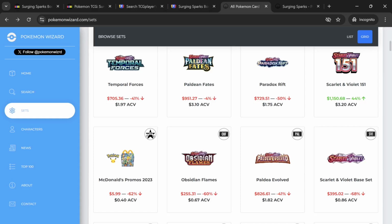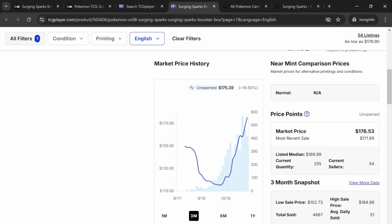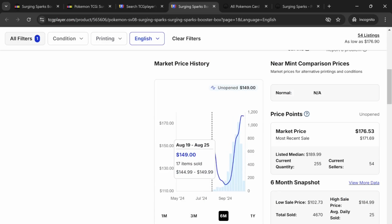Today we're going to be talking about Surging Sparks and seeing whether it's still a good investment or not, or if you should just hold off on it, or if you should just make some purchases right now. So today we're going to see whether or not it's a good idea to get into some Surging Sparks booster boxes if you haven't already. So coming over here to Surging Sparks, let me just get a good chart.